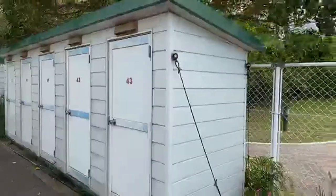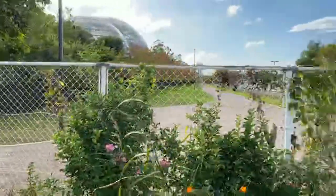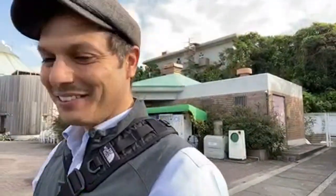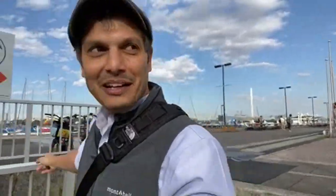I don't think they're toilets either. You don't number toilets number 43, do you? They're not outhouses. I don't know what they are. I think they're cells. If you misbehave in the marina, you go to the cooler for 2 weeks. No windows either in the cooler.